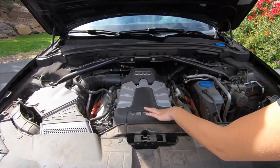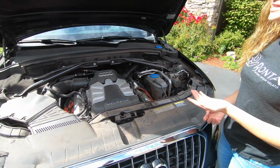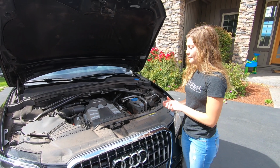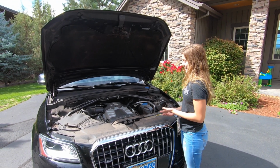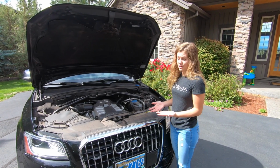The TFSI, I forgot what it stands for, but it's talking about a turbo. Turbo fuel stratified injection. This car does not have a turbo. It is supercharged, so it's just kind of silly and kind of dumb for it to stand for the T is a turbo. There is no turbo.